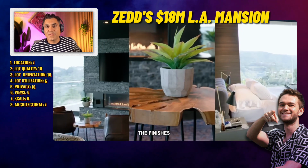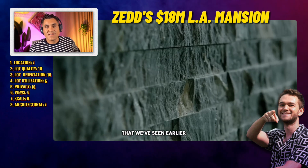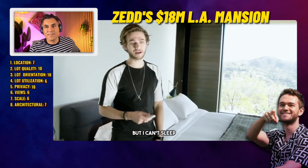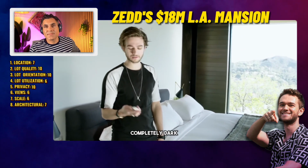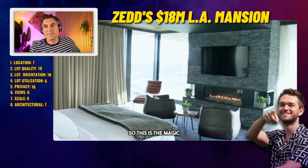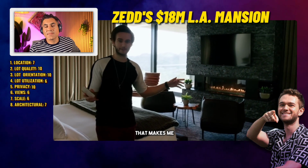Welcome. Yeah, the finishes are really showing their age, guys. It has the same stone that we've seen earlier on the outside and on the inside. This view is beautiful and amazing to have, but I can't sleep if it's not completely dark, so this is saving my life right here. You can just click a button, so this is the magic. There's a lot of amazing things about this house, but this is probably the thing that makes me the happiest.